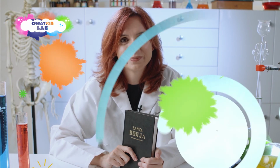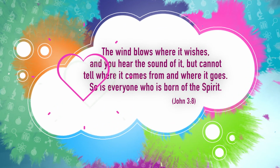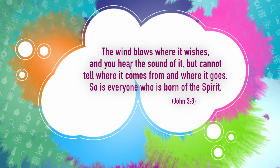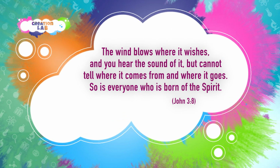When Jesus went to heaven, he sent the Holy Spirit to take care of us and help us. Although we can't see him, we know that he's always by our side. "The wind blows where it wishes, and you hear the sound of it, but cannot tell where it comes from and where it goes. So is everyone who is born of the Spirit."